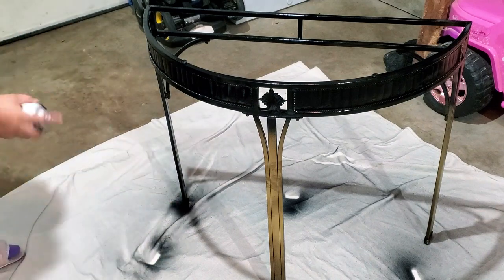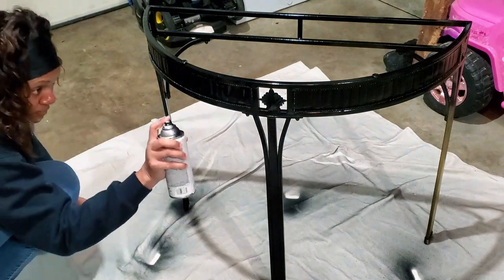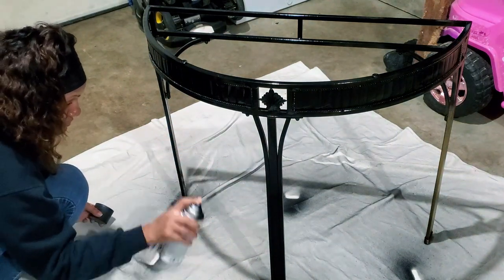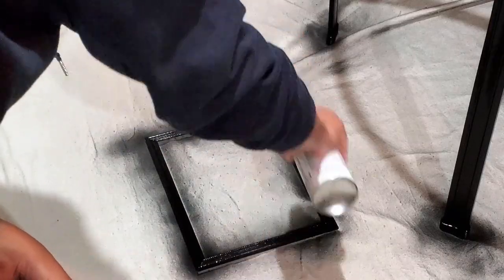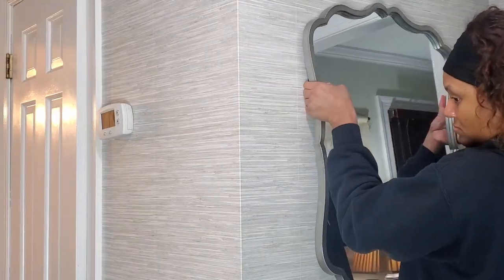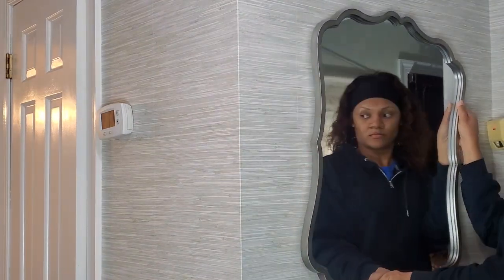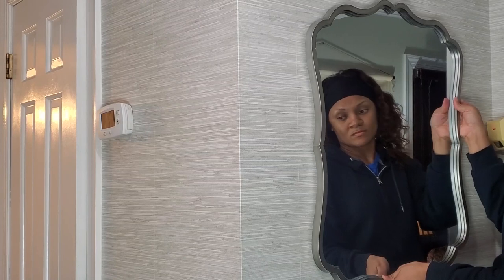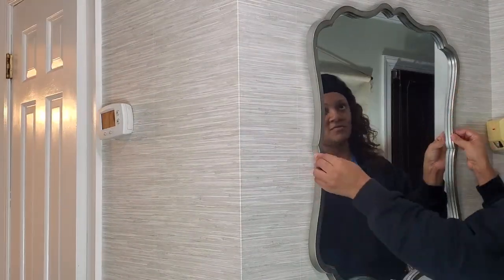And this table that I have right here, I've had for years. This table was actually given to me by one of my neighbors in an old apartment that I used to live in. They were moving out and she gave it to me. I spray painted it gold, and for cost, I just spray painted it black this time. Those picture frames were purchased from the Dollar Tree. And this mirror I got from Ollie's for 20 bucks. I'm probably going to paint that black too.